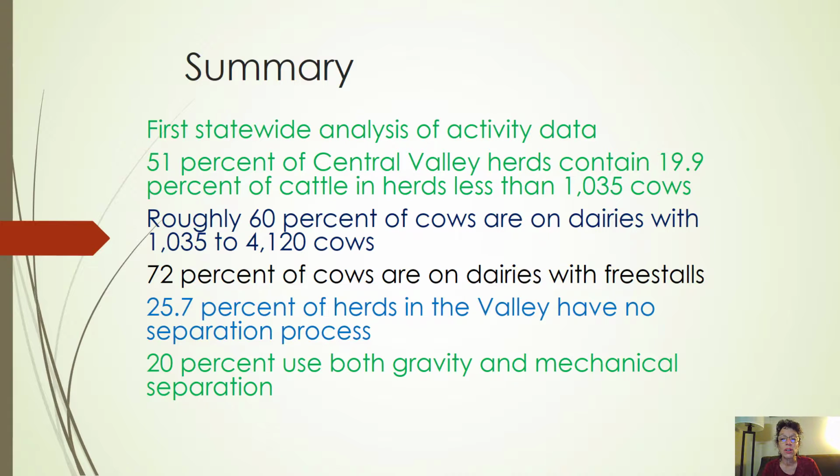To summarize our base findings, this is the first statewide analysis of activity data. 51% of Central Valley herds contain 20% of the cows, and these herds have less than 1,035 cattle on them. Roughly 60% of the cows are on dairies with 1,035 to 4,120 cows, and 72% of the cows are on dairies with freestalls. 25.7% of herds in the valley have no separation process at all, and 20% of herds use both gravity and mechanical separation. This information is important in order to fine-tune the statewide emission inventory calculation.